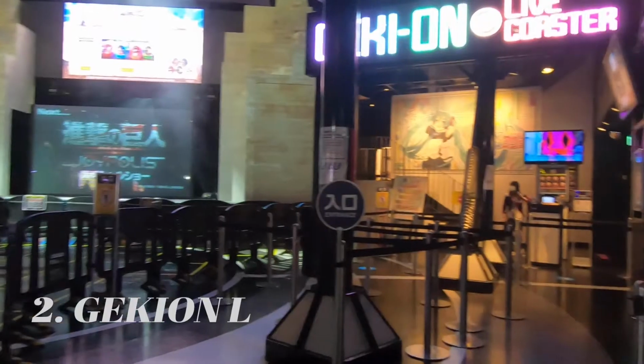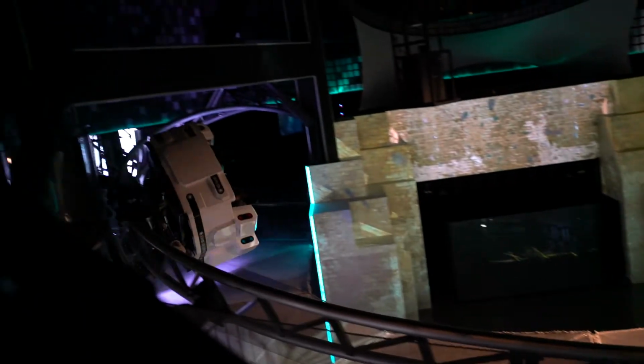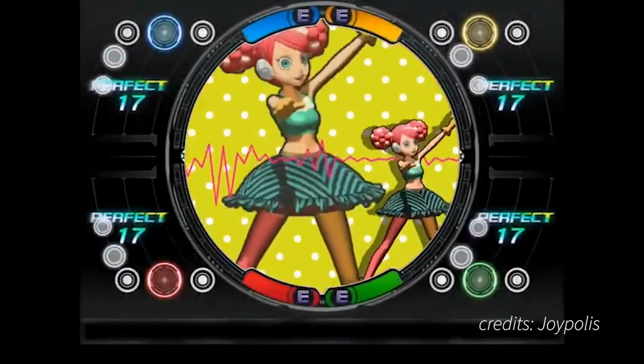Number 2, Gekkion roller coaster. This is the roller coaster that you see passing by the second floor from time to time. And the first half of the ride is kind of just playing like a DDR game. And after you pass about 4 or 5 levels, I think, the roller coaster just shoots out and it does like a little U-turn while going 360 this way, while going 360 this way. So it's another spinning ride.